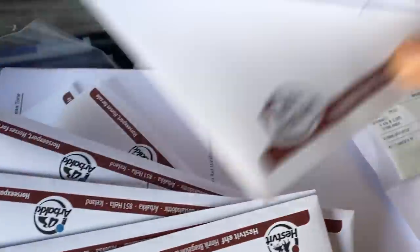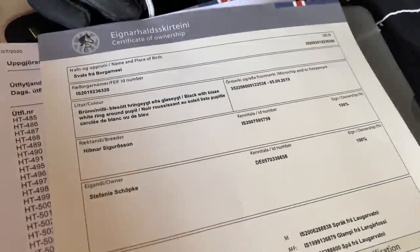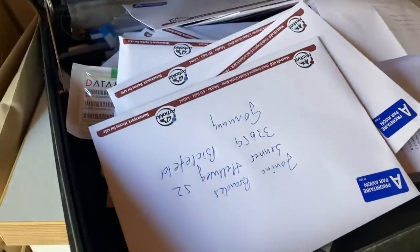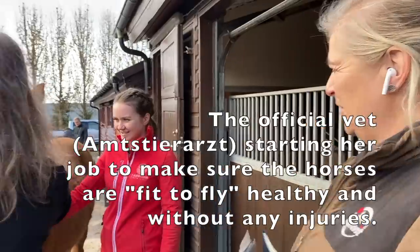Okay. Here are all the owner certificates that are about to go in the post. Yes. Awesome. So the owner certificates all the buyers get by post, and the horse passports and equipment passes are coming with the horses. Yes. Maybe you missed it because of that. You missed something here too?